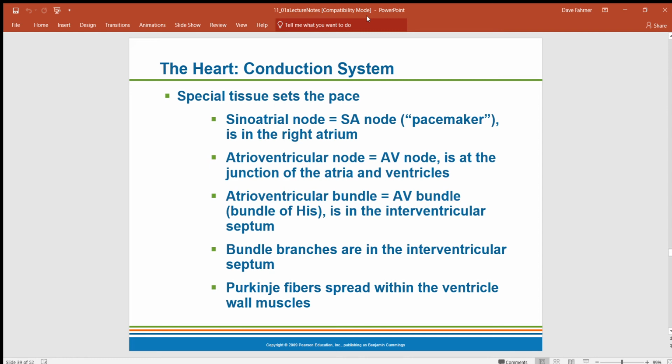The atrioventricular node would be somewhere down toward the bottom at the junction between the atria and the ventricles. So the sinoatrial node will initiate, it will pass off to the atrioventricular node, or the AV node, then it passes off to the atrioventricular bundle. The AV bundle, which is also called the bundle of His, is in the interventricular septum. The interventricular septum is basically that wall between the two ventricles. So this nervous tissue is a bundle of nervous tissue there at the top part of the interventricular septum.